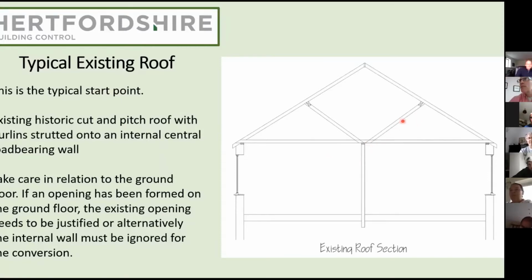But sometimes, remember this central load bearing wall is taking half of that roof load, and sometimes the load that we put back on the loft conversion is less than that amount of load. So sometimes it may be a matter of justifying this member down here, or it may be simply a matter of your engineer ascertaining that there's less load coming down in the proposed situation than there was in the existing. Right, next one.